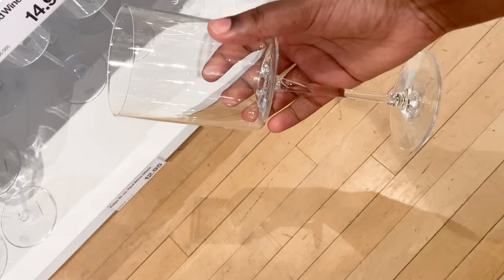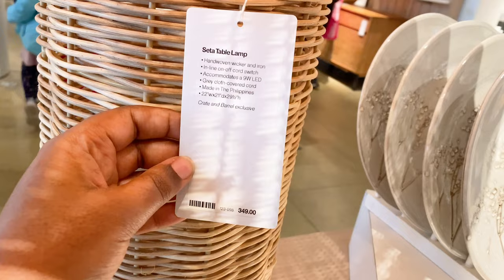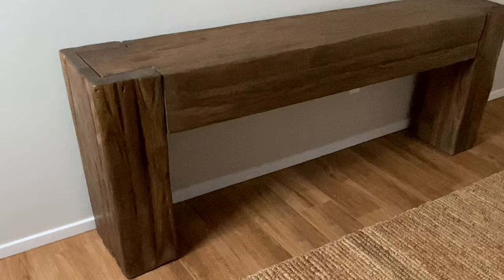Lovely. I had to stop to look at this table lamp. Oh my goodness, gorgeous. This lamp is large. Looking at it, actually feeling the material, I truly like the style, texture, and quality. Very well made. Should I get it to place it on our entryway table? What do you think? Let me know in the comments below. I will also do a poll on Instagram, so you guys can vote over there too.